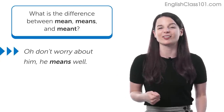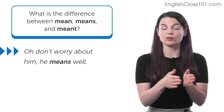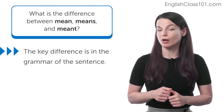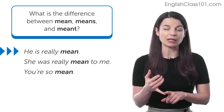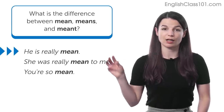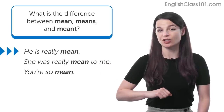So it's hard not to talk about this word without using mean as well. So keep in mind then that the verb use of this word is very different from the adjective use. You might think, okay, well, how do I know which one is which? The key is to look at the grammar of the sentence. Earlier, we talked about sentences like, he is really mean, or she was really mean to me, or you're so mean, right? We have the be verb preceding the word there. He was mean, she is mean, you are mean, right? That's a really good hint that that's probably the adjective use.